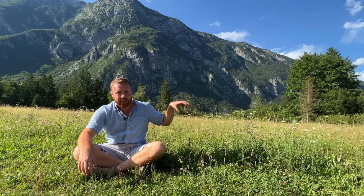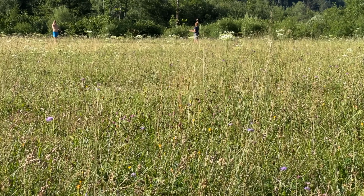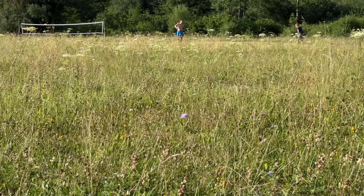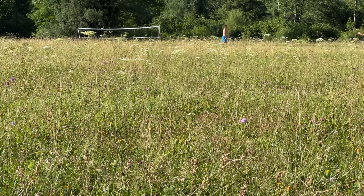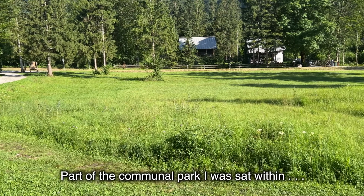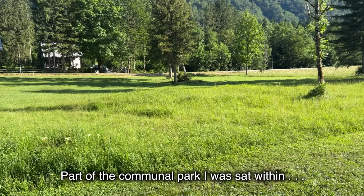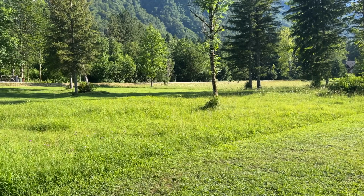Okay, I've got a nice mountainous backdrop behind me, but I'm talking about the meadow that I'm sat amongst at the moment. I'm talking about woodland scrub habitat that we could encourage into our parks and green spaces with ease, and it would cost us less money. So I really do think we should be doing all that we can to try and recreate these habitats, because to see them so brimming with life here is just incredible.